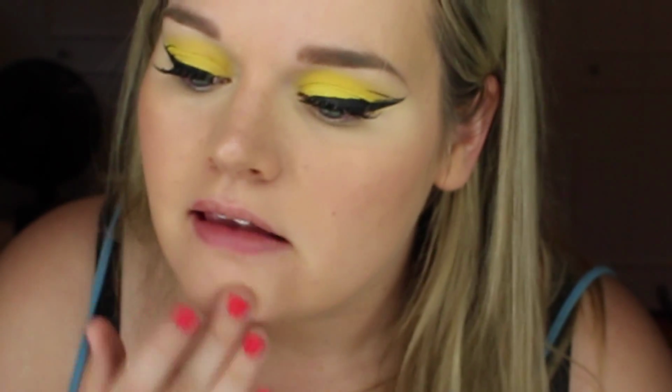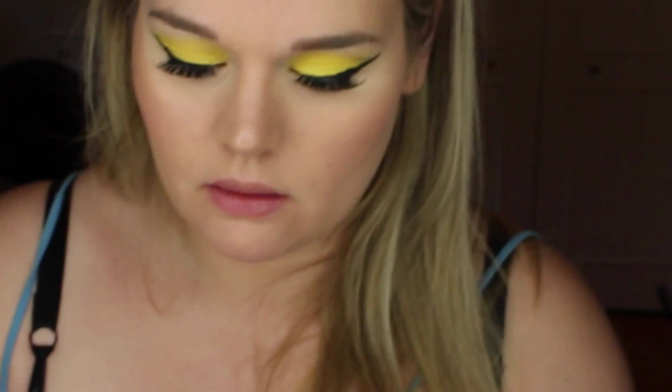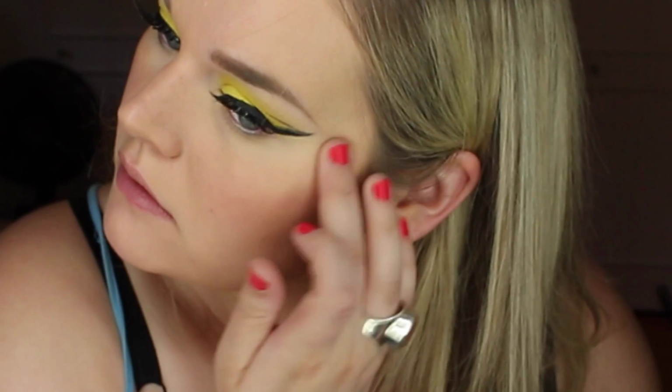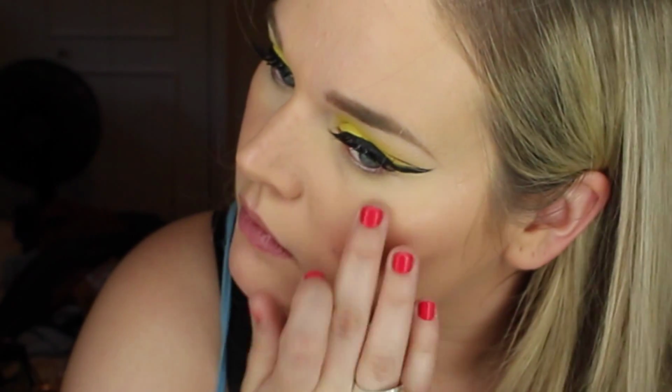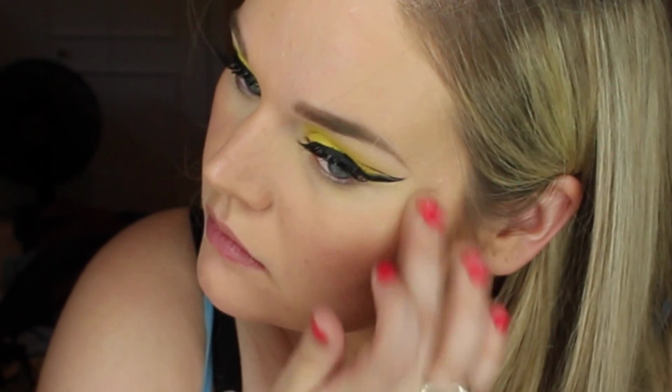So I'm just putting it all on my cheekbones, putting it on the tip of my nose, the bridge of my nose, along my cupid's bow, my chin, and my temples as well. So all of the highest points of your face that we usually highlight, that we want to emphasize.